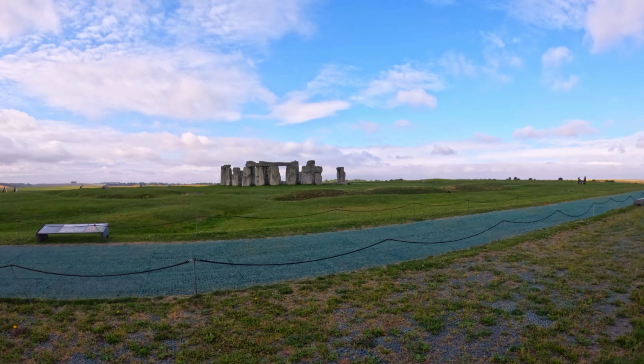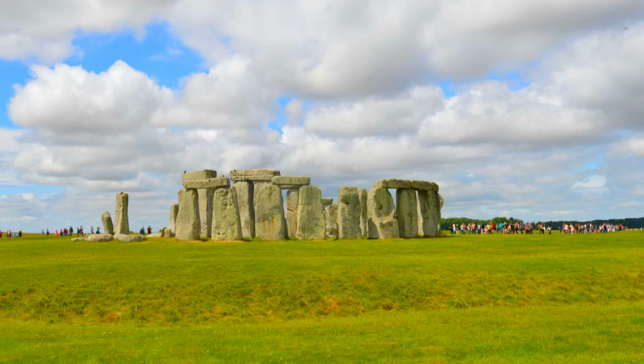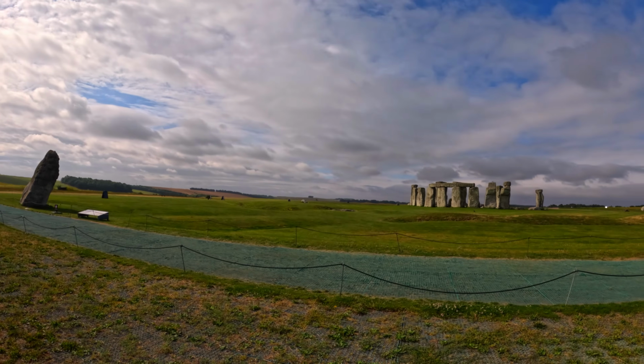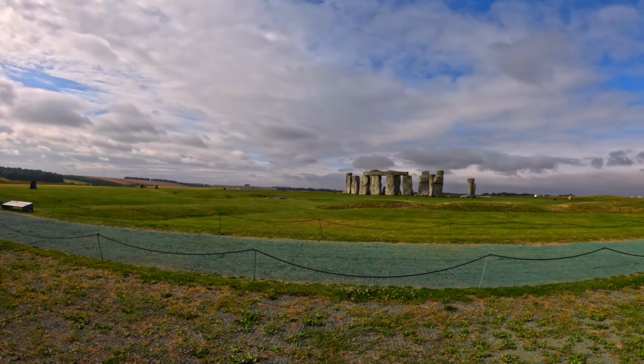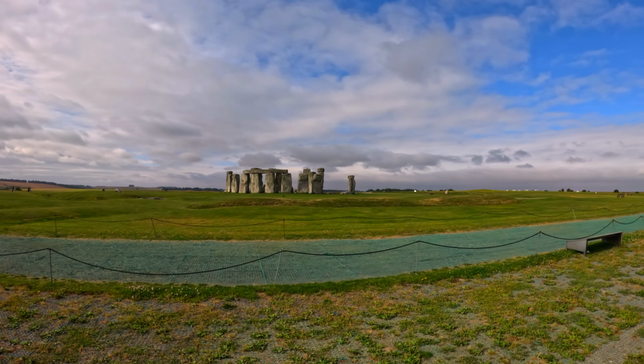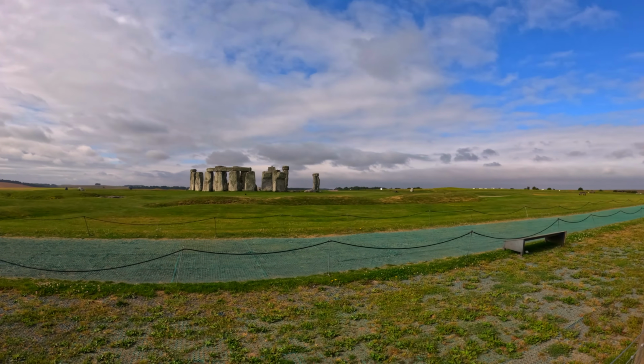No one is allowed to approach the Stonehenge itself. You're held back roughly 100 feet. So really, the only advantage the paying customers get after paying £33 is they're 5 or 6 feet closer. That's it.